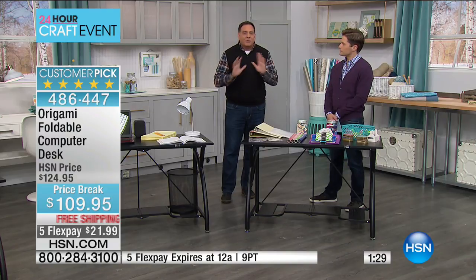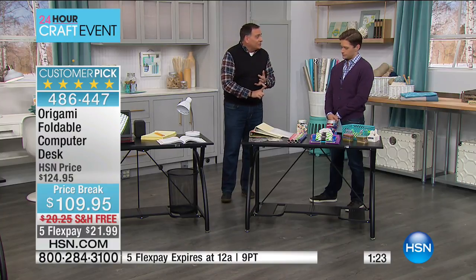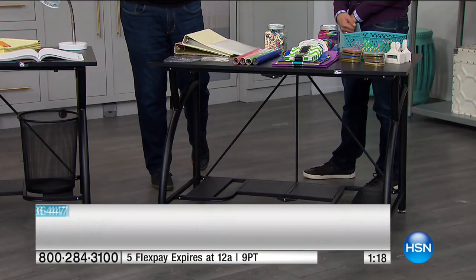And, you know, it's like all origami. We don't tell you how you have to use it. You're only limited by your imagination. So one day it's a desk, the next day it's a craft center, the next day it could be out in the garage for working on the car if you wanted to. You could do things on top of this as well. It doesn't matter. It's up to you what you want to do with it.